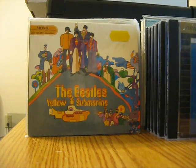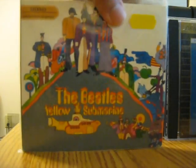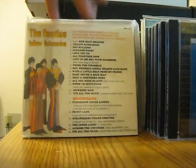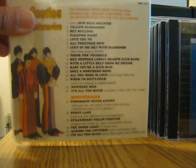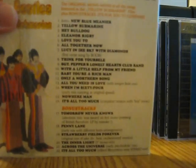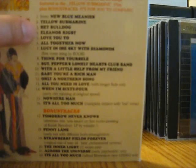Next CD is Yellow Submarine. This is a bootleg. It's a German bootleg. The White Album one is also a German bootleg. It's a digipack. This is like the Yellow Submarine songtrack album, except it has all the mono mixes here.